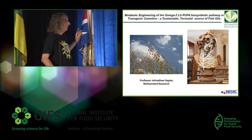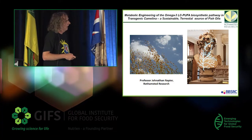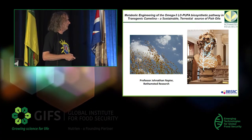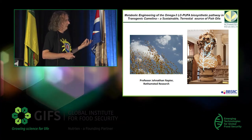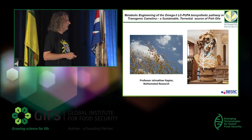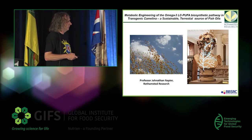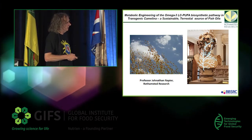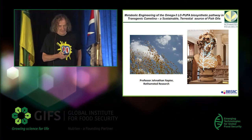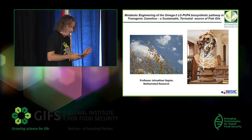And what we've got on this slide here, let me just see if I've got a pointer. I really like this picture. This is an artist who did an installation at the Fitzwilliam Museum in Cambridge, and he doesn't know anything about science, but he was inspired by our work on making fish oils in plants, and made this visual projection onto an exhibit, an old Roman statue, and this is his optical representation of a Camelina plant. So people know what we're doing, I guess, even if we don't know what we're doing. That was a joke, by the way.